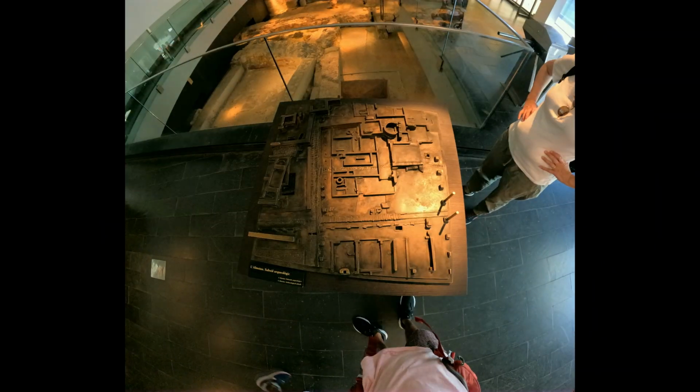That concluded the tour. This is the map of everything we checked out.